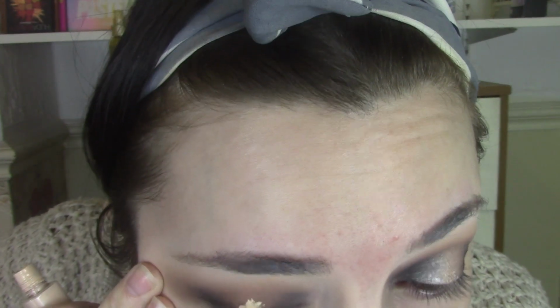Now going back to the Bperfect concealer, and I am going to do a light cut crease in the centre, like a halo eye sort of style.